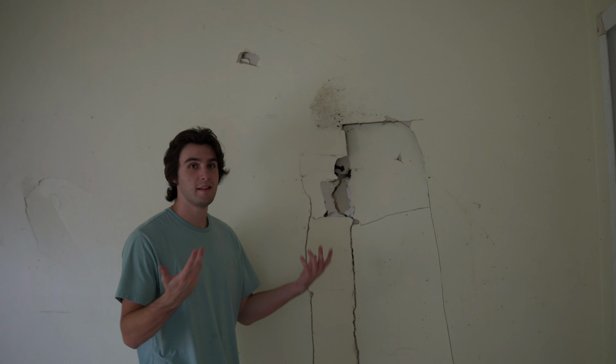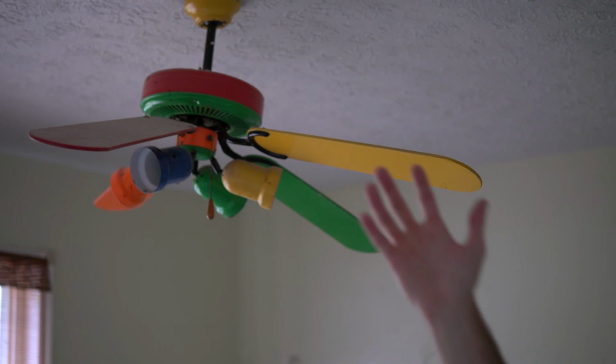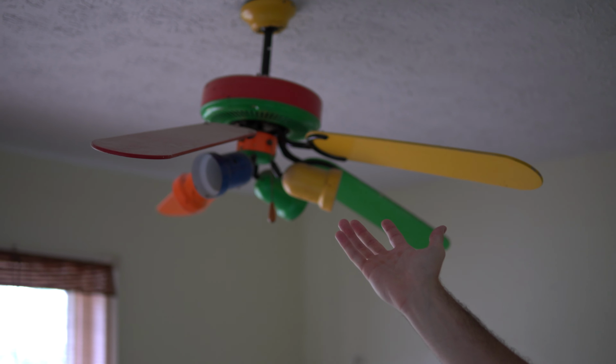One thing I give to the sellers, at least they left a tile here. Right here, we are in the 2nd bedroom, and there's just holes everywhere. And then obviously some more holes here. If you're a fan of rainbows, I guess you got a nice little ceiling fan here.